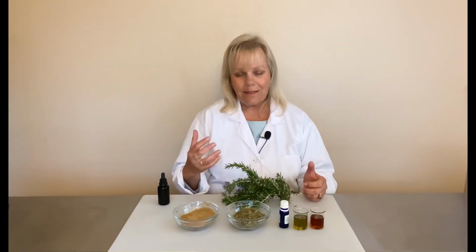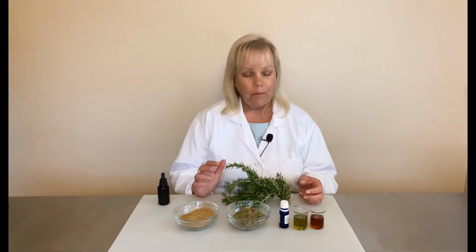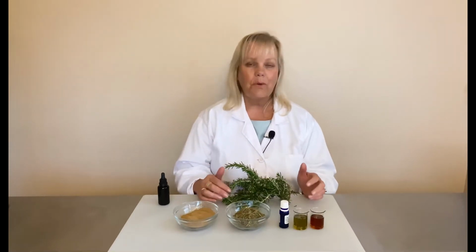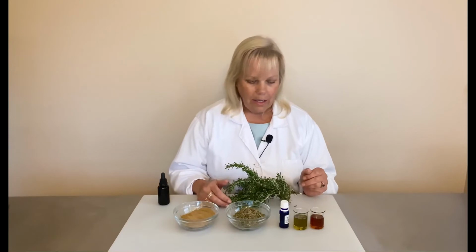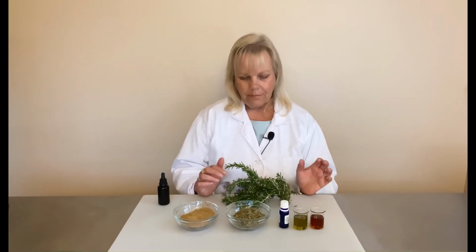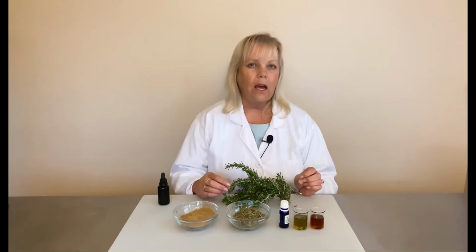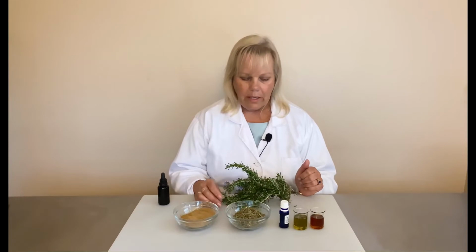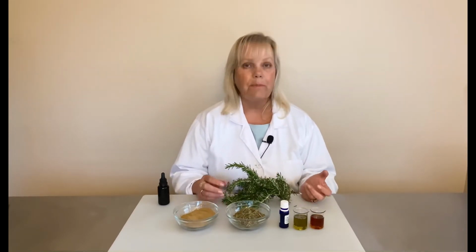I am an herbalist, and I have a real affinity for working with plants and herbs, and I always turn to the plants for inspiration for hair growth and hair loss. The reason there are not a lot of scientific studies done on herbs is that there's not money to be made, because they can't be patented.